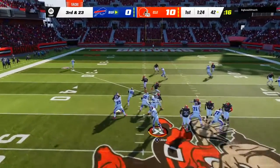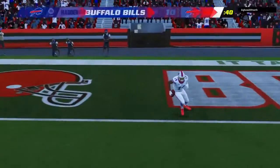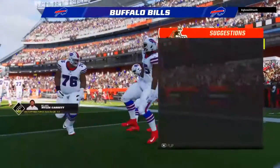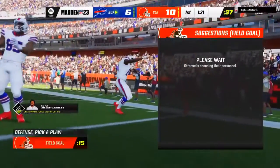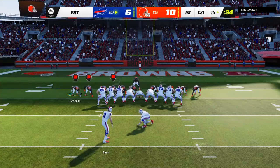On 3rd and long, it's Allen. Got a man, it's caught at the 6-yard line. And all the way home for a Bills touchdown. Stefon Diggs, 42 yards. And the Bills are back within a score.